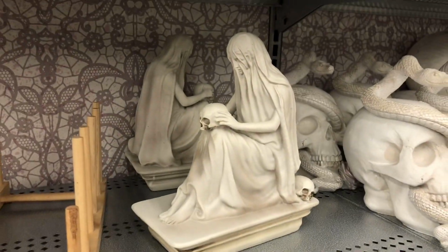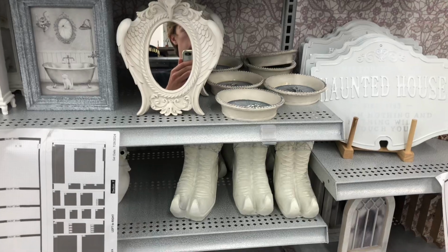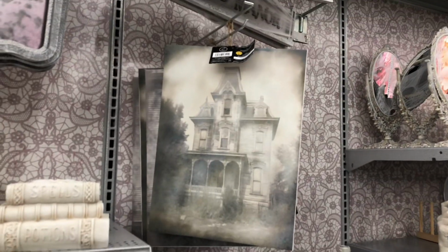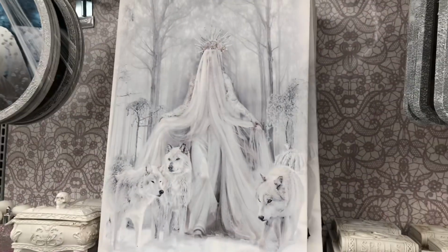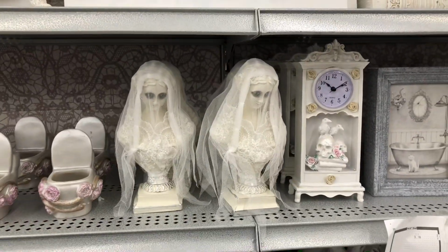There's some really cool statues again like that. Another mirror. There you go, I'm filming. I guess these are witch shoes, haunted house. Cool painting of the psycho house, or at least it looks like it. Another mirror sort of thing, very creepy. Then we have this awesome painting that's actually sick. And then just some more statues and other decor.